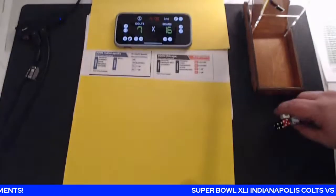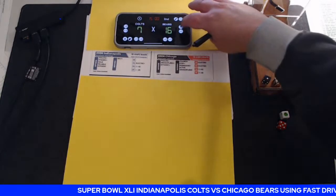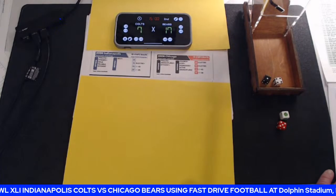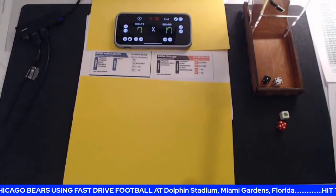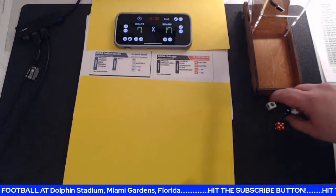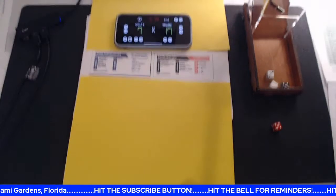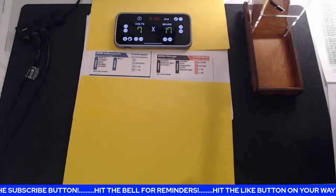Can they make it a 10-point game here? Yes, they do. 17-7. The defenses haven't showed up yet except for that fumble. That's the only defense we've seen so far, was a turnover. All right, Peyton back down again by 10, starting at average field position. See if he can answer that touchdown drive.